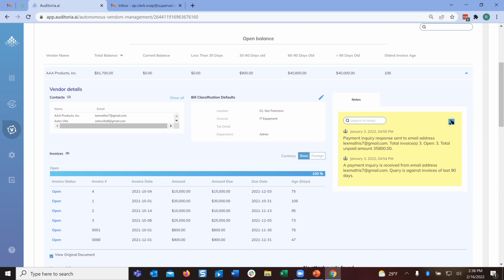It's capturing the notes from your AP analysts, but it's also capturing tasks that the bots have actually performed on behalf of you and your staff. In this case, we can see, and we'll talk about this in the next section, that a payment inquiry was received through the email box, and the bots took some action. This is actually part of our AP help desk. I figured I'd show it here since we're going to be here anyways, okay?